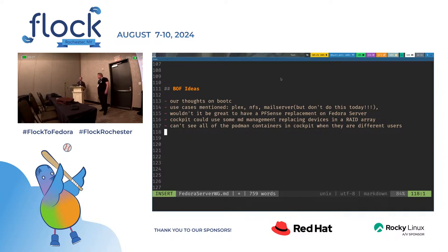Anybody else want to chime in on how they're using Fedora Server, and if there's ways that we could look at improving Fedora Server in the future? From the default install to first setting something up?